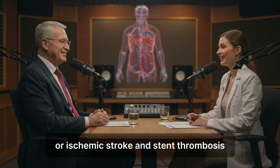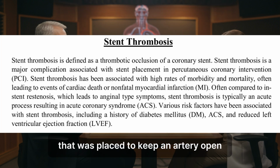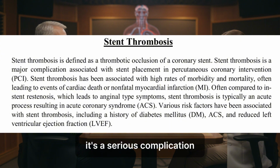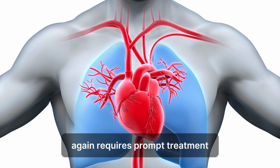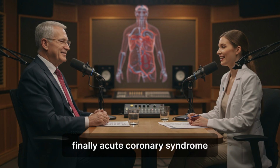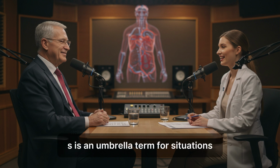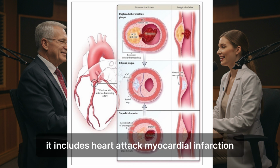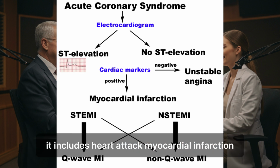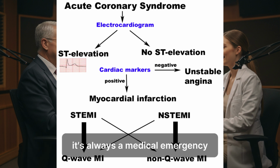And stent thrombosis. That's a clot inside a stent. Yes, a clot forming within a coronary stent that was placed to keep an artery open. It's a serious complication, essentially blocking the artery again. Requires prompt treatment. Finally, acute coronary syndrome, ACS. What does that cover? ACS is an umbrella term for situations where blood supply to the heart is suddenly reduced. It includes heart attack, myocardial infarction, and also unstable angina, chest pain due to severely reduced flow, but before permanent heart muscle damage occurs. It's always a medical emergency.